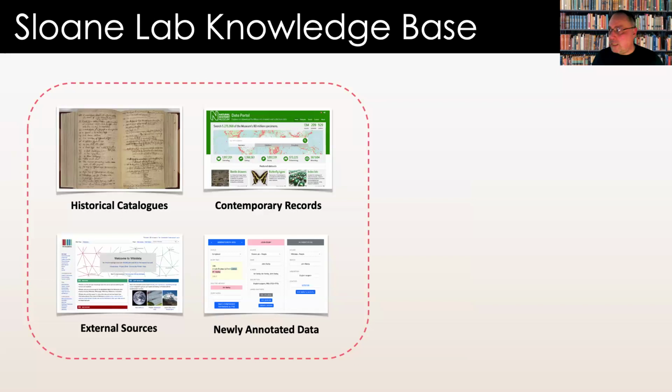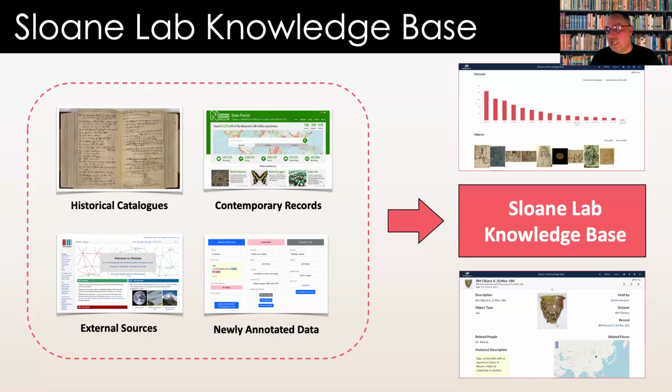I'm cautious of time. Coming to the knowledge base, I have already mentioned the different types of data that are ingested. We have the historical catalogs, the contemporary catalogs, and we also link to external linked data places like Wikidata. And clearly, we also ingest new forms of data, like the one that we mobilized with the Ray Plantarum. The application layer over the Sloane Lab is running on a system known as MetaFactory. It is a very similar system to ResearchSpace, one of those systems that can help us interrogate knowledge bases and knowledge graphs. And here we can see a couple of screens from the knowledge base.